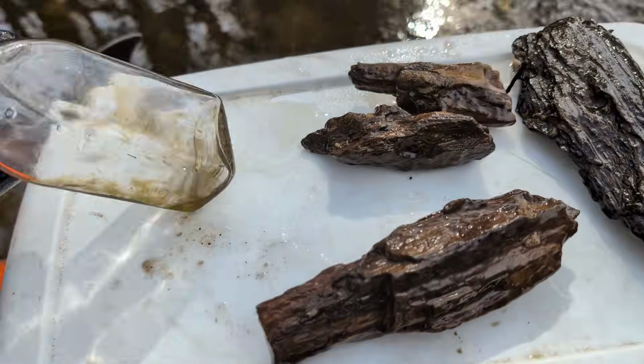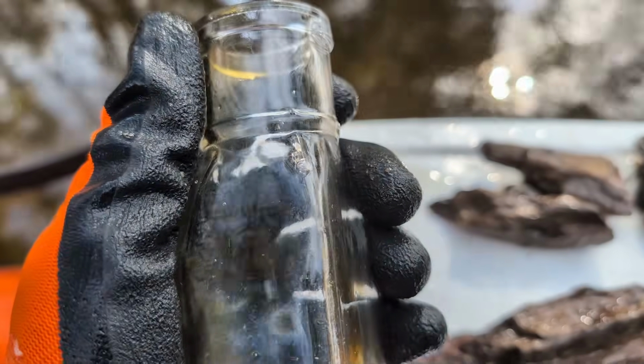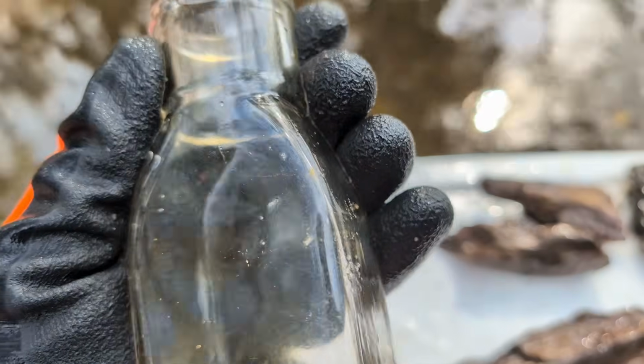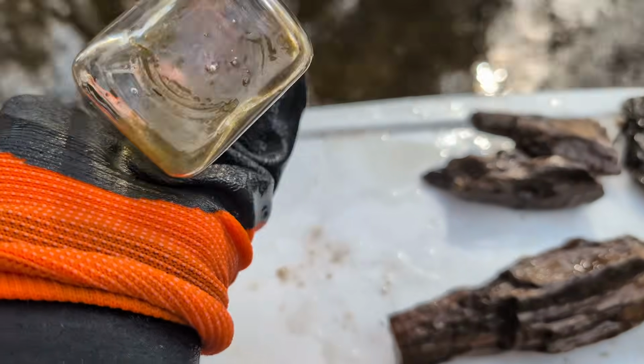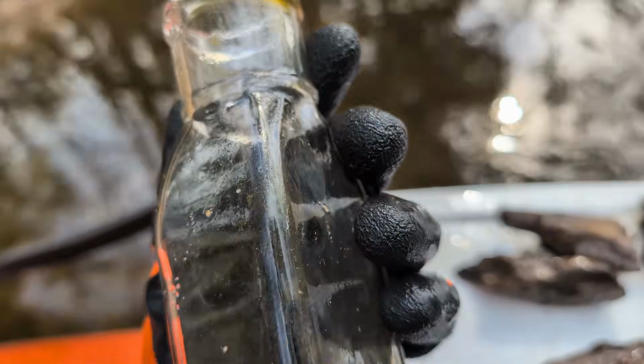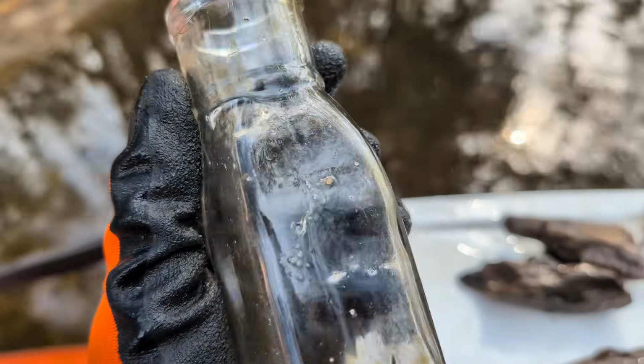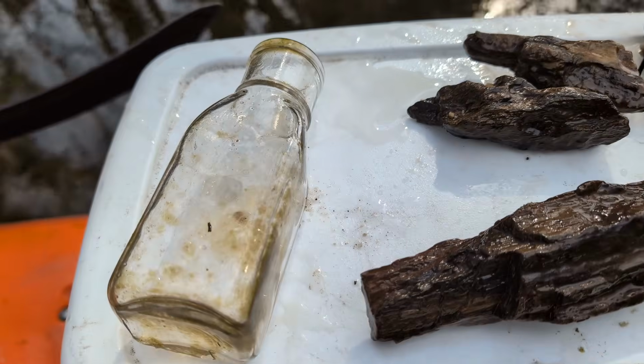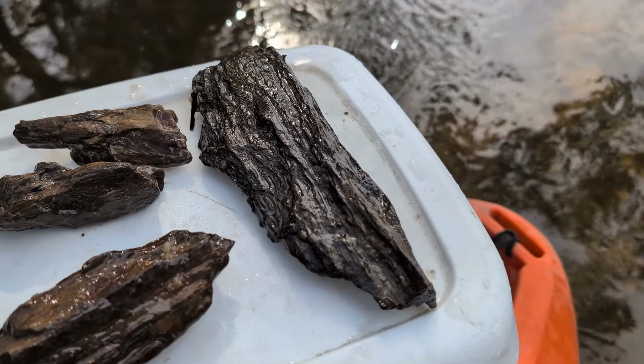Pretty cool. And this is a blown in a mold pickle jar type bottle with a really cool bubble right there at the top. So that's pretty cool to see. It's a fairly old one. You don't see them that old here very often. So that's a pretty cool little find there as well.